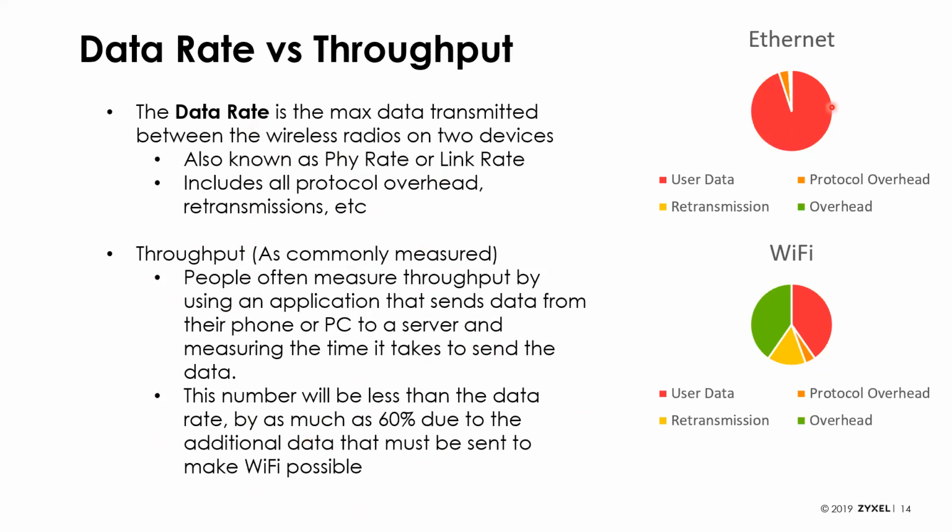Now, when it comes to Ethernet, it's generally not that big of a deal because with Ethernet, there's basically no overhead for using Ethernet besides the protocol overhead. Wi-Fi is a completely different story, and that's why you see these big discrepancies between the data rate and the throughput when you do some of your own testing.